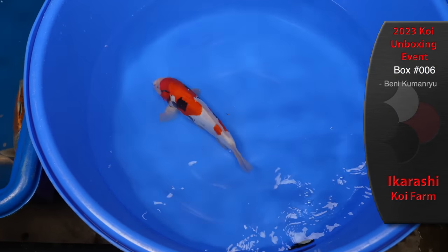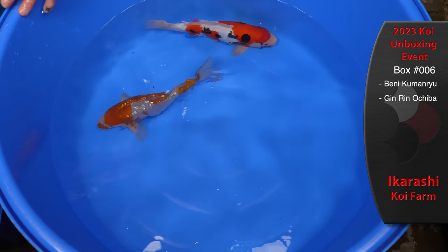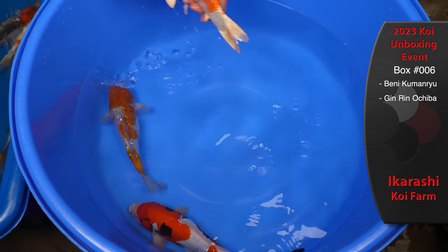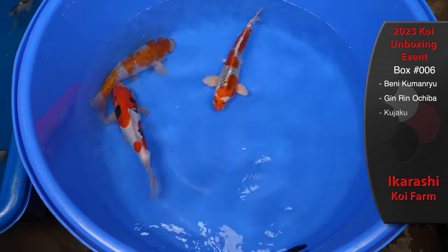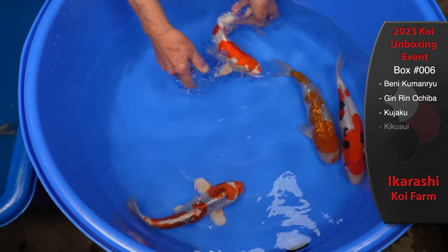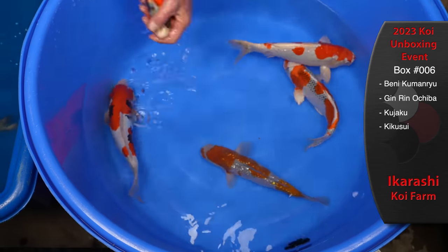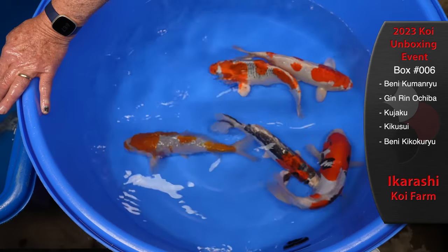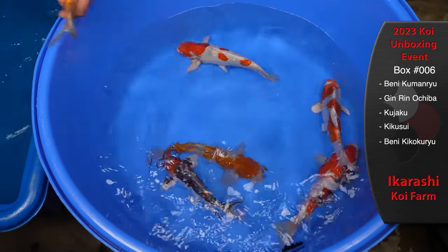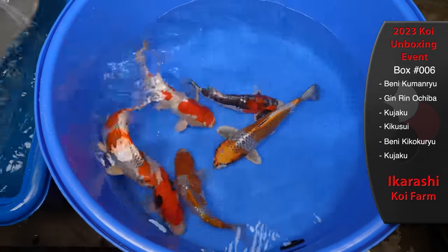In this box we have a Beni Kumonryu, really cute, strong pattern and great separation on the colors. Have here also a Ginrin Ochiba, Okujaku, we thought the reticulation in the scales, that pattern of black going through the scale on this fish, was really nice. Akikasui. Now check out the pectoral fins on this Beni Kikokuryu. How cool are those? And finally, we have a Kujaku.